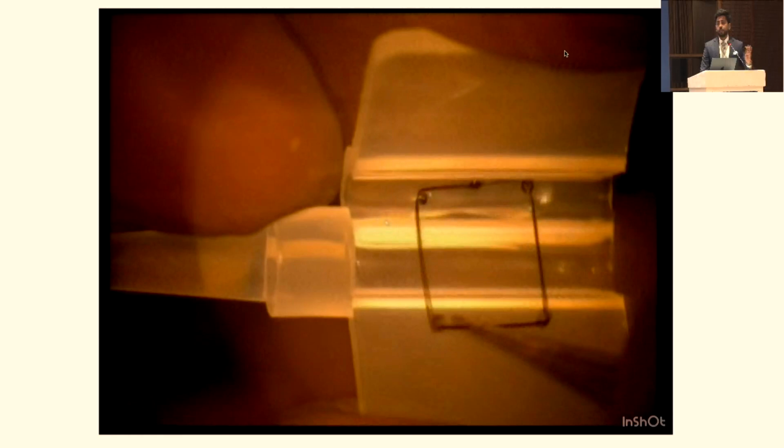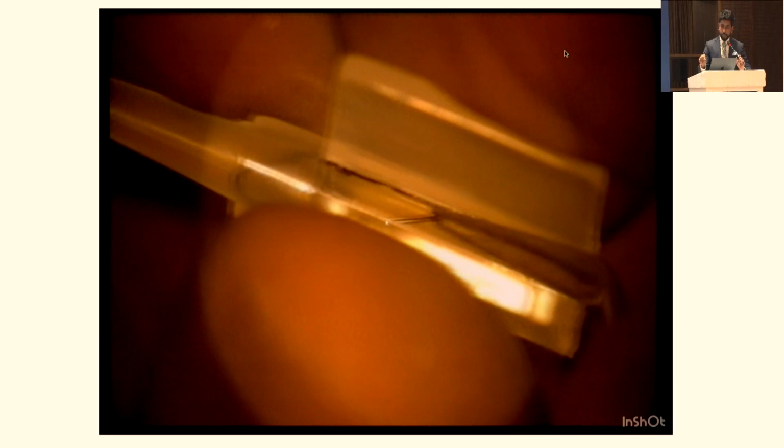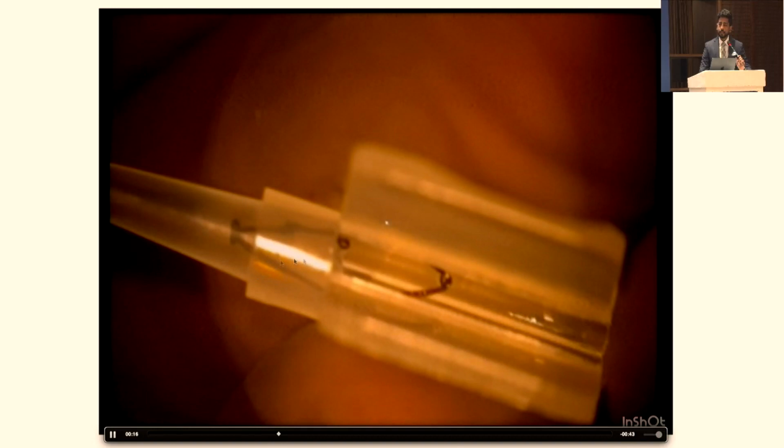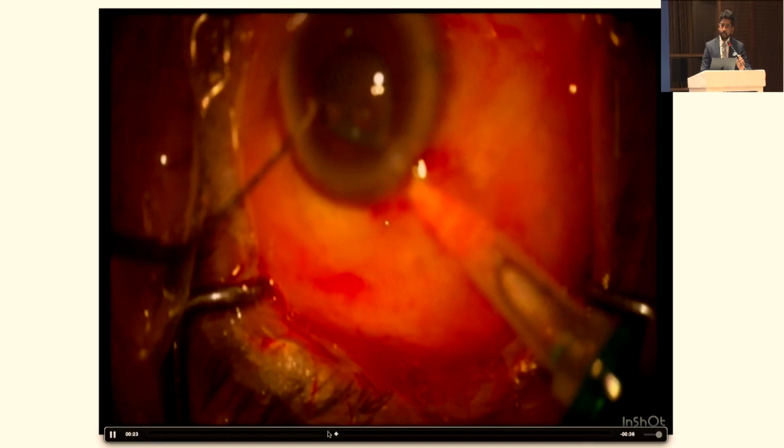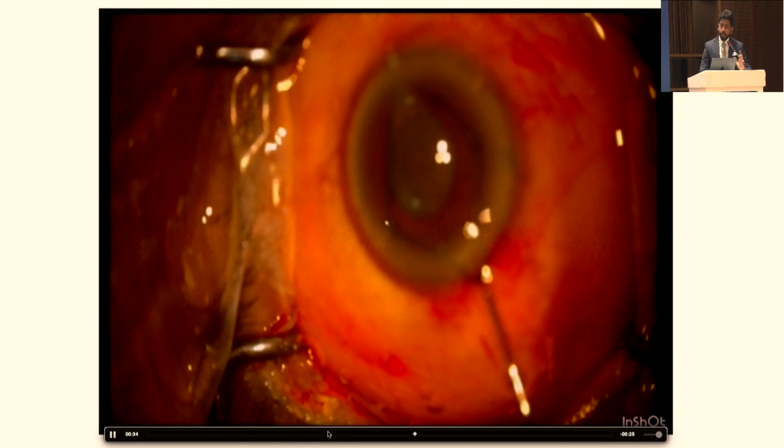This is something which we started training our PGs. This is a Gupta ring, no financial interest. The Gupta ring has four scrolls. You just have to flex the scroll into the cartridge, it could be an IOL cartridge, and after which it can be injected into the anterior chamber just like an IOL. Just make sure that the plane of insertion is under the iris and does not go into the sulcus, and use Visco to form the anterior chamber.